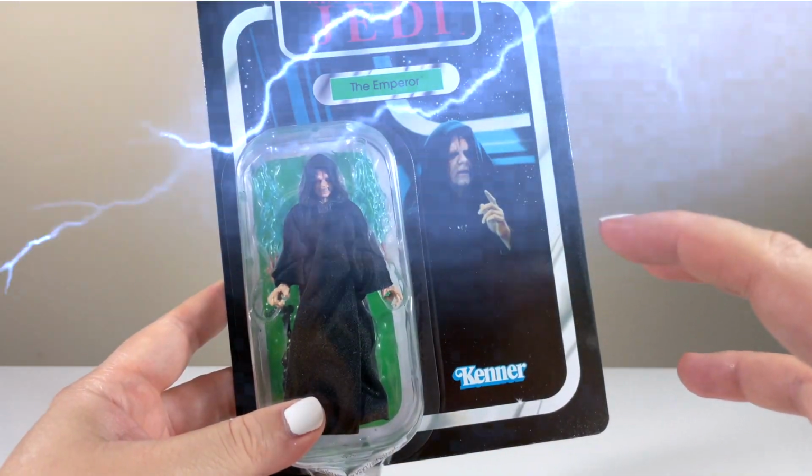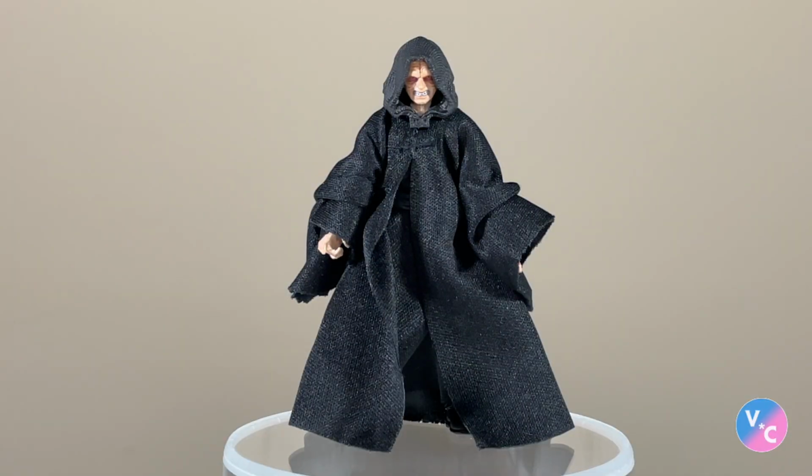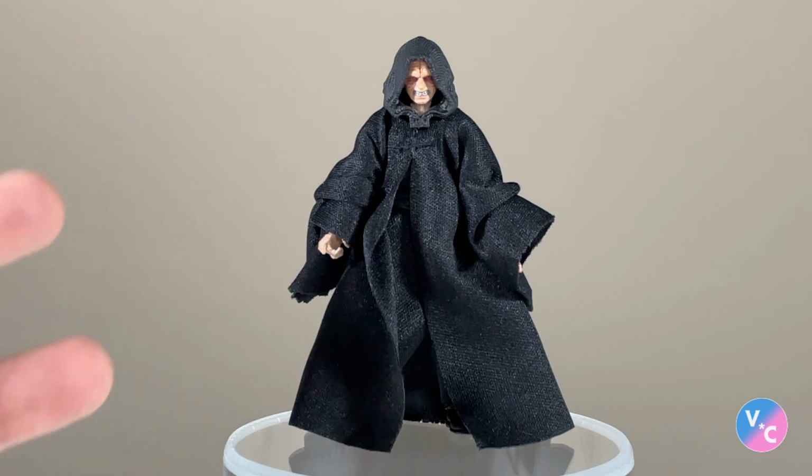All right, guys, so here he is. Sheev Palpatine, or let's just call him Palpatine because really, Palpatine. The Emperor is looking really good. These are the Emperor's new clothes, and they're not completely new. There's a lot of reuse going on with this figure, and we'll get into that in just a bit. But just looking at this one, based off his own merits, aesthetically, he looks good.